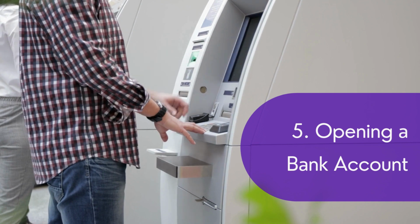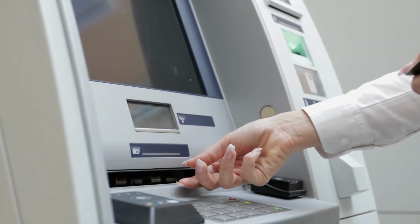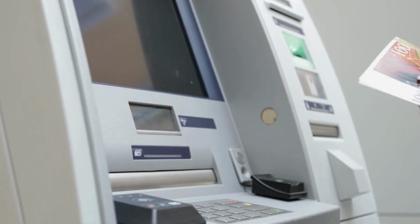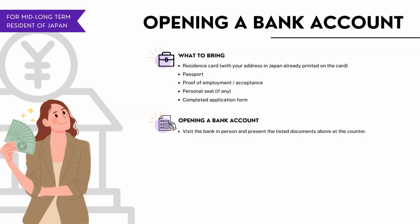Next, opening a bank account. Once you have completed the residence registration and your registered address in Japan has been printed on your residence card, you can now open a bank account to receive your salary or make various payments while you are in Japan. Bring your passport, residence card, proof of employment, and, if available, your personal seal to the bank to open your account. If possible, please also complete the application in advance to streamline the process.